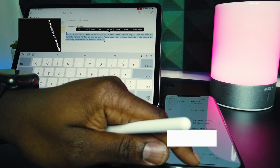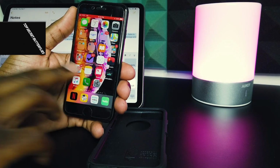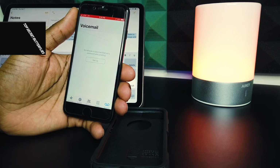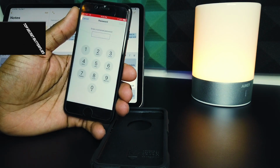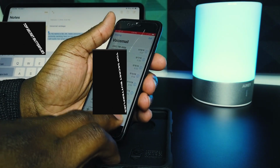So now, on your iPhone, I'll show you guys on screen. All right, got the focus there. So you're going to go to Phone. After you get to Phone, you want to go ahead and click on Voicemail. Apparently, it already showed up here. To retrieve a voicemail, first set up a password and greeting. So go ahead and hit Set Up. I'm not going to show you this part. Bear with me. After you get your password saved in there, now you have access to your voicemails.